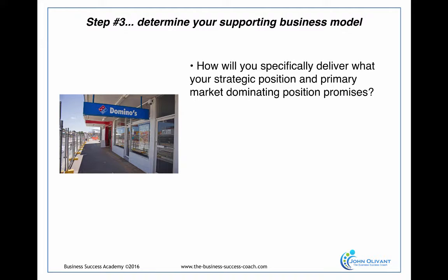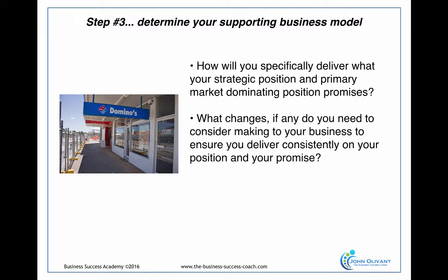The third step is to determine your supporting business model. How will you specifically deliver what your strategic position and primary market dominating position promises? What changes, if any, do you need to consider making to your business to ensure you deliver consistently on your position and your promise? Domino's built a supporting business model that enabled them to consistently provide their primary market advantage, which was fresh, hot pizza delivered in 30 minutes or less.